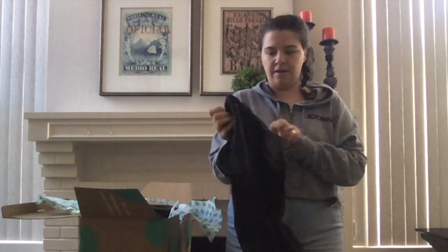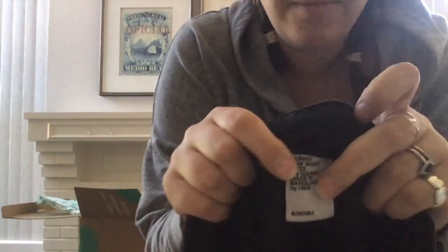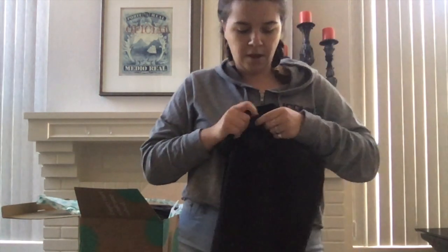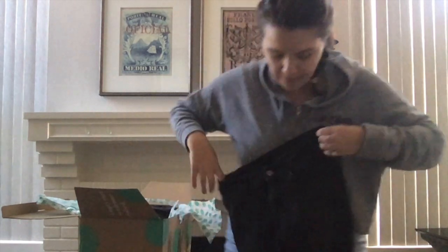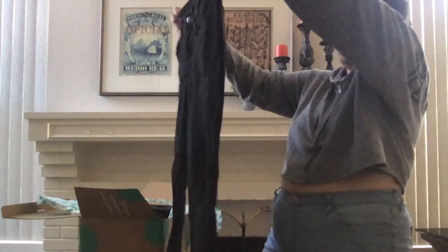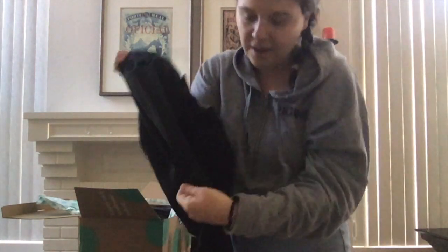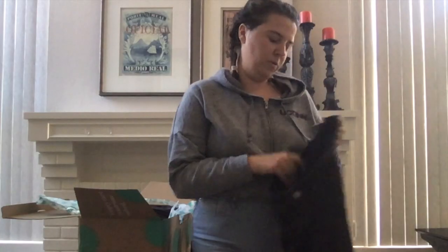Then I've got a pair of H&M denim skinny jeans. It says low waist, which is, we all know, not great. There is some distressing, and oh, there's a stain also. So I could probably wash that out. Oh, 27. They seem a little big to be a 27 to me, but.